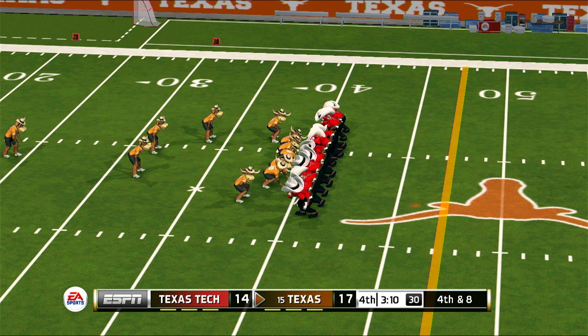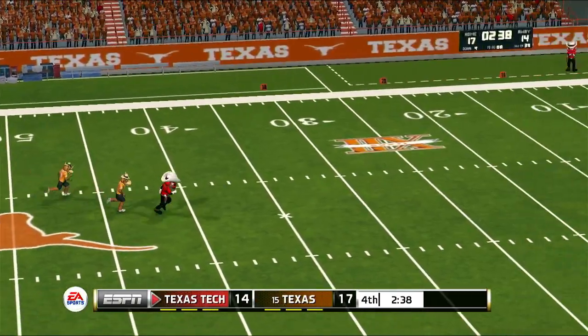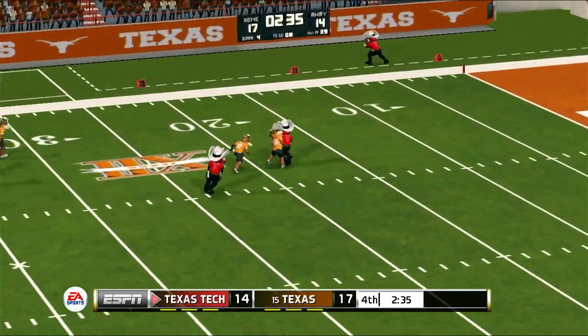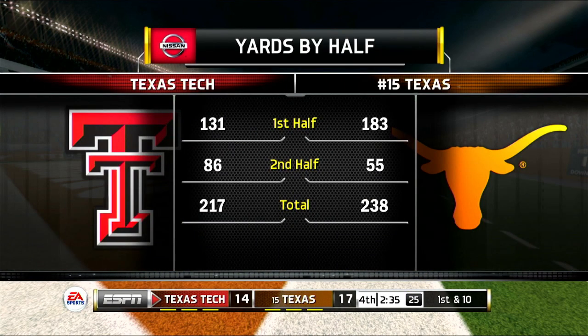This is a great punt blocking team, and it looks like they're going to try to get to this one. It's away, and it's a booming punt. He takes it in at the 14. Tackle at the 19. The Red Raiders battled all game long, but it's not looking so good right now.